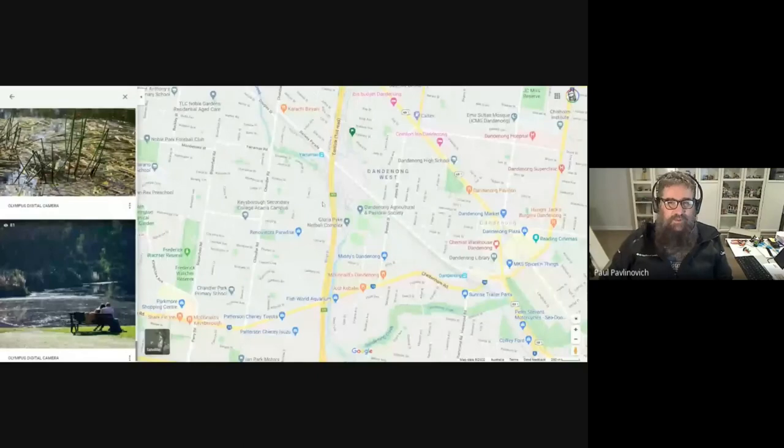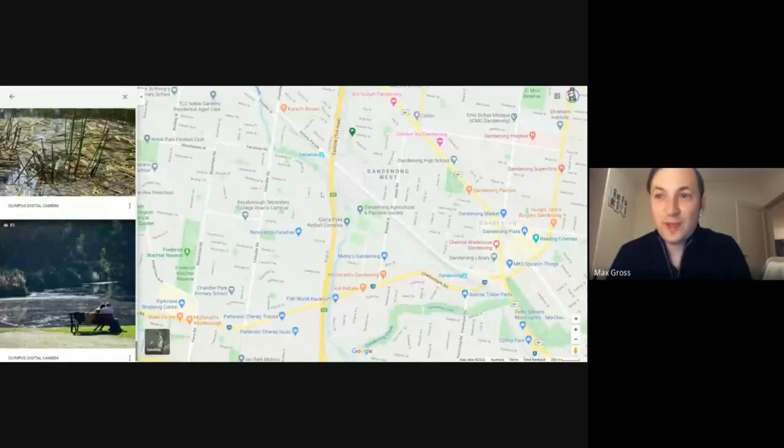I'll just have to present a different tab, and I'll just go to one that's nowhere near where I live. Because, well, I don't mind you guys knowing where I live, I don't really want that on YouTube for some funny reason. So I'm just presenting a maps tab now.